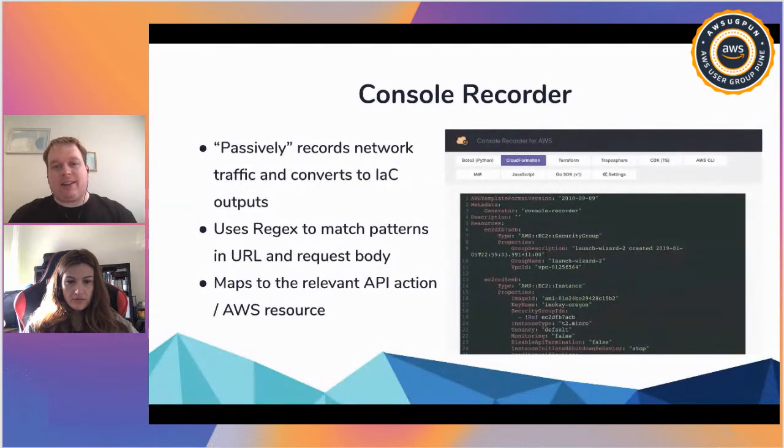So the first tool I want to talk about today is called Console Recorder. Console Recorder comes as a browser extension that you can install on your Chrome browser or your Firefox browser or anything that's based along those ones. There is no Safari support because of various technical reasons. What the Console Recorder does is it passively records network traffic and converts it to infrastructure as code outputs, as well as some of the programmatic SDKs like Boto3 or the JavaScript SDK or the Go SDK.